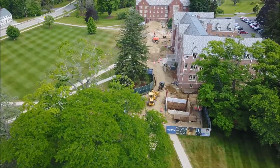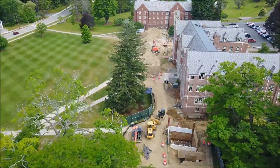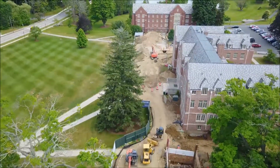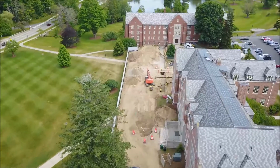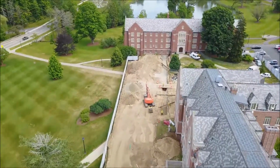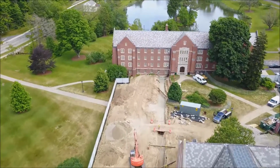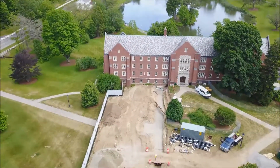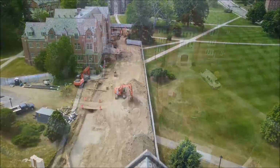We're under construction right here at Family Studies. The lines will tie into the basement of Family Studies, a little tunnel section. The old lines ran right across the tree all the way over to Manchester. So we'll explain how that process is going to get easier. And then from Family Studies, you can see the new trench will be over to Manchester right from there.